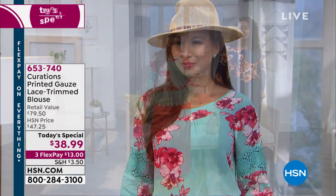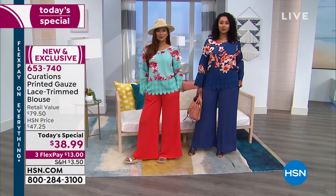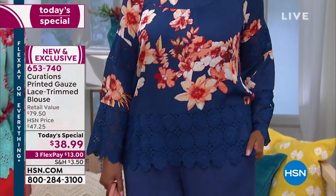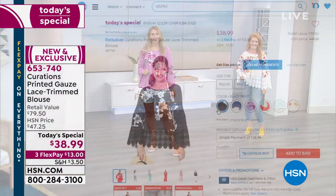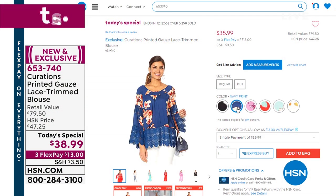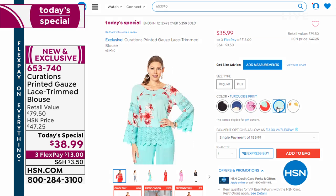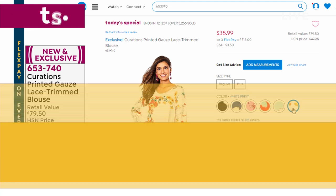So we want to remind you of our fabulous Today's Special. Over 5,000 now spoken for at $38.99. As we said, it's a new, more relaxed look and feel for Curations, and it's a more artisanal curated look. This is a rayon gauze, and that's the black and white that I'm wearing, very popular navy, pink that Ellie had on, the red, and that turquoise, and the white, which is far and away the most popular and easy to care for at $38.99, and all that crochet on the end of the sleeves and the bottom hem as well. So that's all available for everyone today.